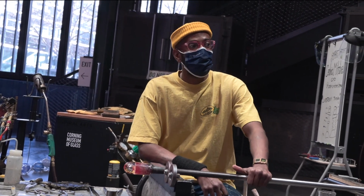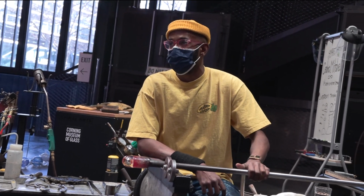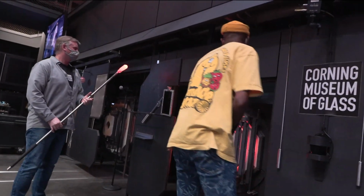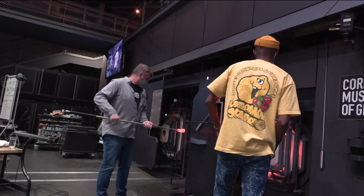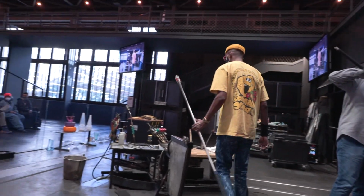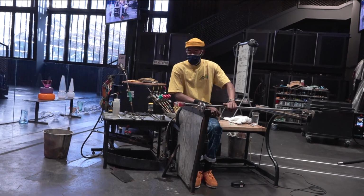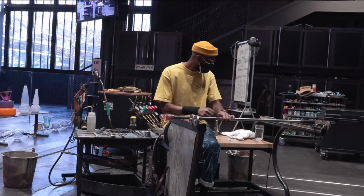So we're excited to have him here, and he's going to be making a really exciting piece for you this afternoon. This is a process that he has been working on all week. He came in and he said, I'd like to try a new piece. I've never made it before, and this is probably one of the best places to do it because not only do we have an amazing facility, but he gets to work with all of our glassmakers here at the museum. And so throughout the week, Cedric has been refining this technique, and we have come quite a long ways.